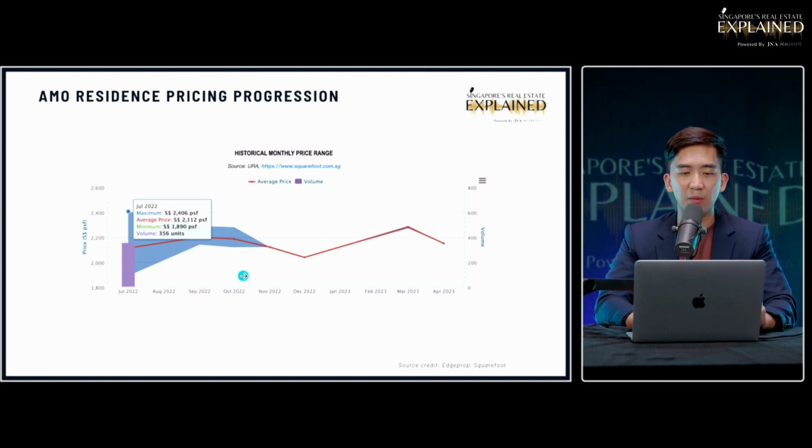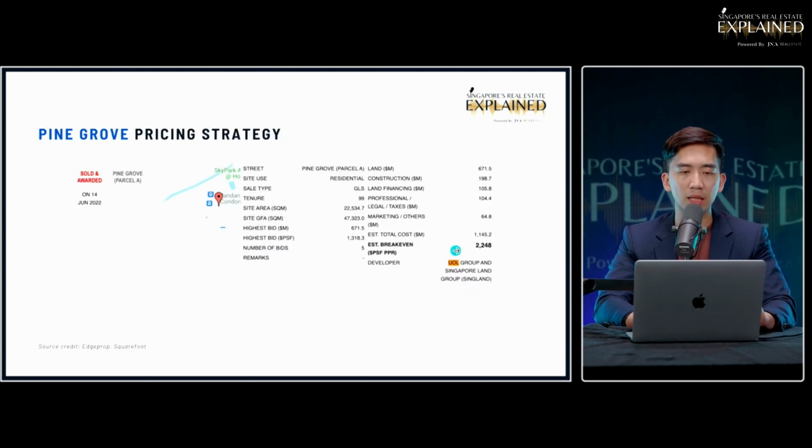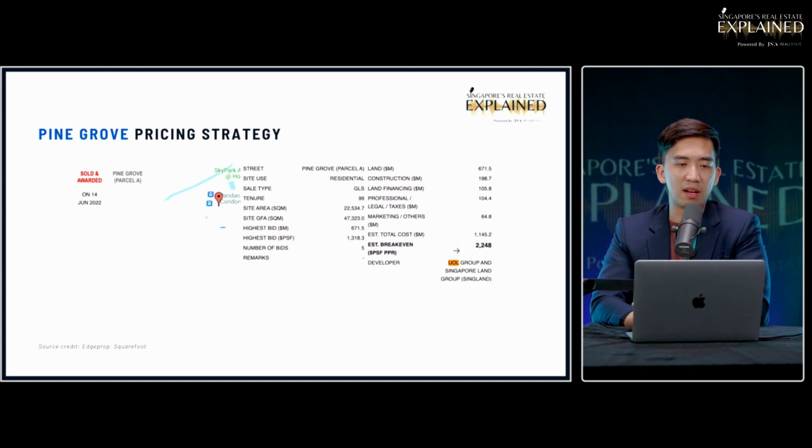And one thing to take note of, if you look at later on, that's at 2,120, but these are all penthouse units, which finally sold, and that was almost 100% sold later on. Next up, a very interesting one is Pine Grove.